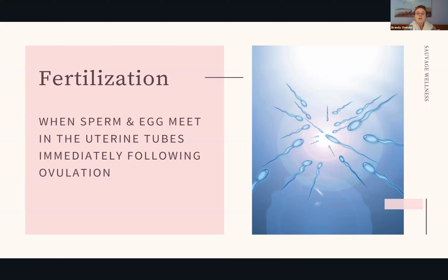Some folks don't realize that sperm and egg actually meet in your uterine tube, not in the uterus, not in the ovary. They're meeting in the tube. That means sperm has to get all the way up past the uterus into the uterine tube for fertilization to happen. Then that fertilized egg has to travel all the way down the tube and into the uterus to implant itself before your period begins in order for pregnancy to take place.